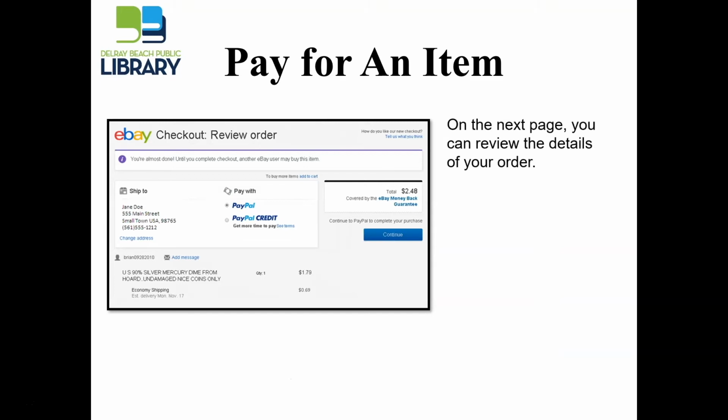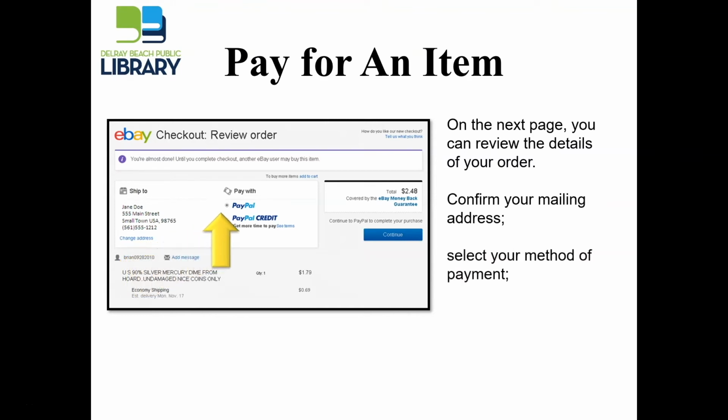On the next page, you can review the details of your order. You want to make sure that you have the correct mailing address. And then you want to select your method of payment, PayPal versus PayPal Credit. The difference is that PayPal will pull from your, say, checking account, for example, whereas PayPal Credit actually functions like a credit card. So it's a delayed payment, but you're paying it back with interest. And then you're going to click on Continue.